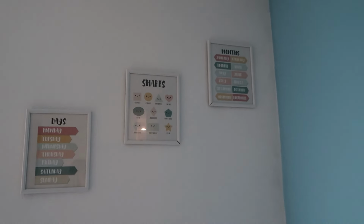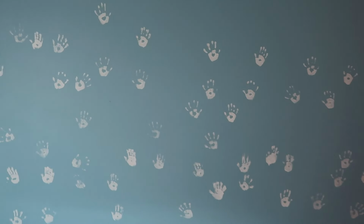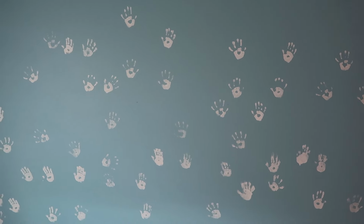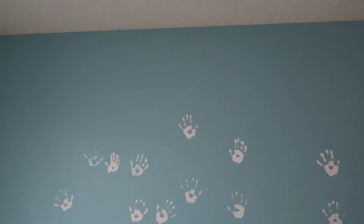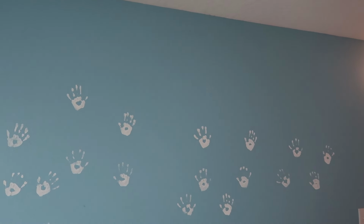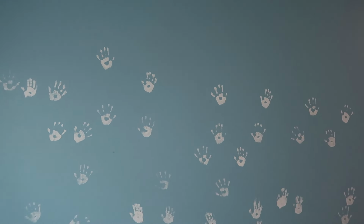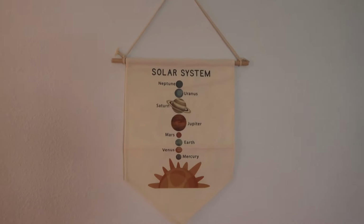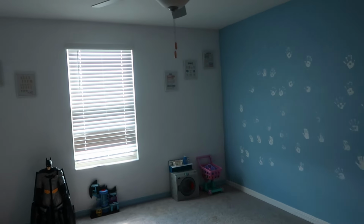Love how those turned out. And then the wall, I cannot wait until baby Micah's handprints are on this wall too. It'll be so cute. In the future, I'm debating if I'm going to put pictures of them on top or just paint their names on the wall. I'm not sure yet. Let me know what you guys think. And then the solar system pennant over here. And yeah, that's the finished playroom.